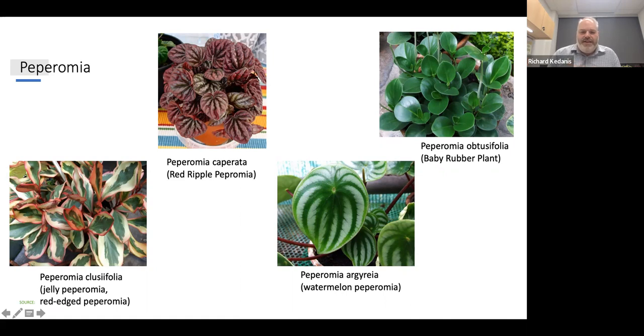And what you'll notice too is that the deeper, darker color of the red ripple, for instance, even though peperomia likes a lot of light, that cultivar will need a lot less light, because the darker it is, it's sort of naturally pulling back, saying, I'm just going to naturally be able to attract more light wave energy and photons towards the leaf. So its system requires less. The jelly peperomia is a little bit thicker. The red ripple is a little bit thinner. And the watermelon peperomia, if you haven't seen that, that's really a fantastic one.